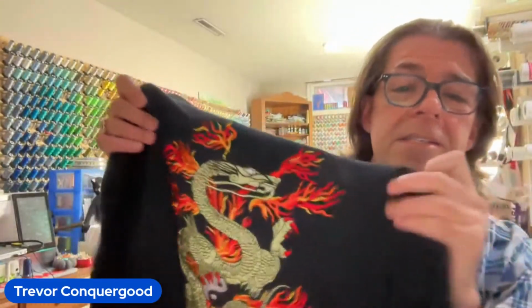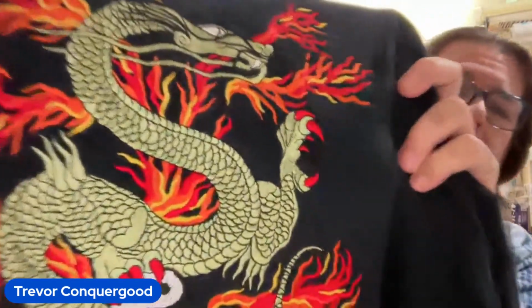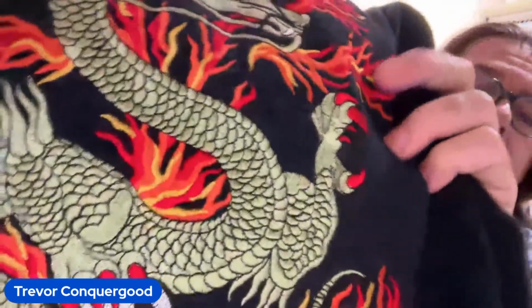The shirt is, I remember digitizing this one stitch at a time, the old-fashioned way. But every scale has a different direction, and if you get the lighting just right, they light up. It's really kind of an interesting design like that.